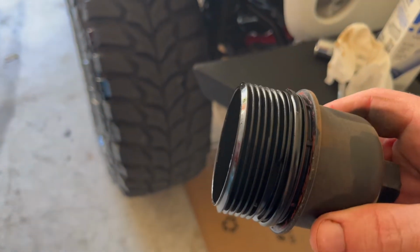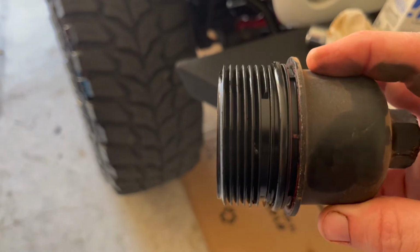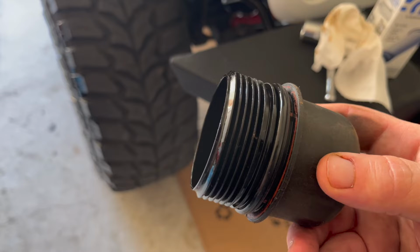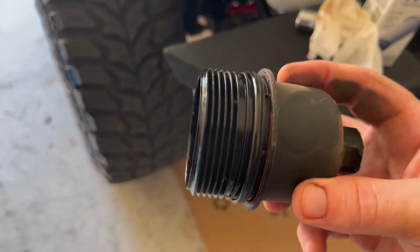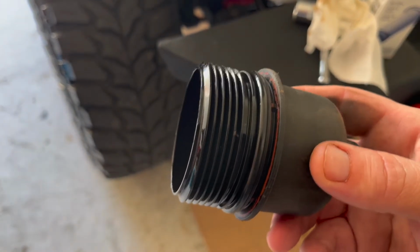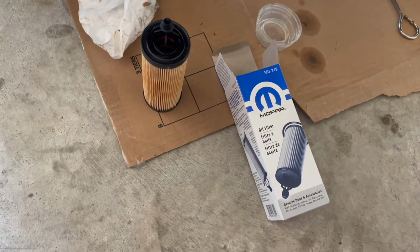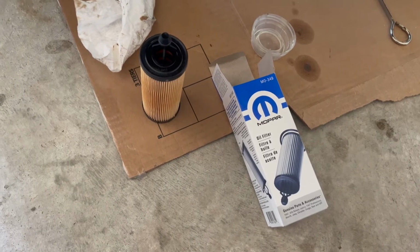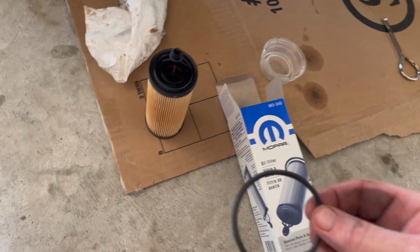Alright, so the oil filter housing cap here has this rubber O-ring on it, and you have to be very careful when removing that and not to damage any of these threads or to crack this cap here, because that would not be good. Alright, so I like to use, of course, the Mopar oil filter, and it comes with a new O-ring here, new filter here.